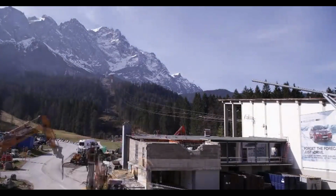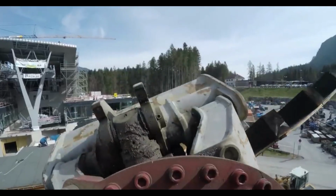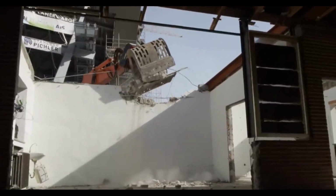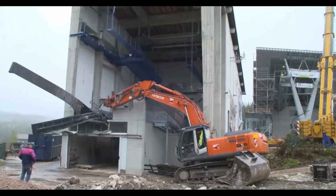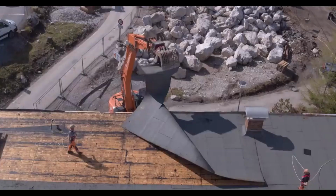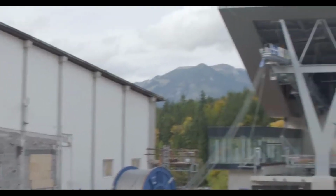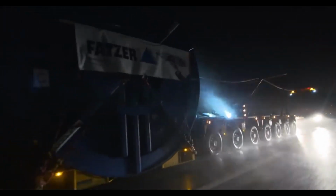In the valley, work is also in full swing. The demolition equipment is operating at full throttle. The old structures are no longer needed, and they're dismantled with brute force. The past and the future lie virtually side by side. Just a few meters away, the new valley station is nearly finished. The next milestone is imminent.